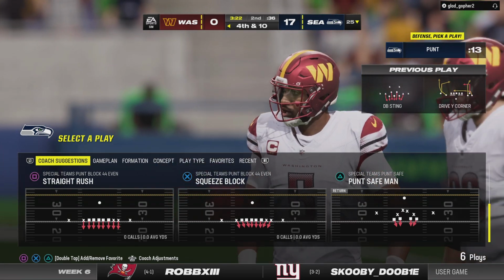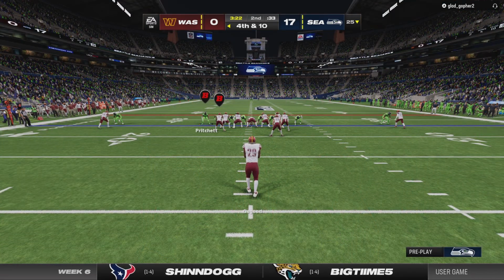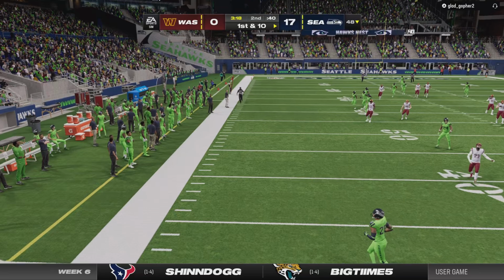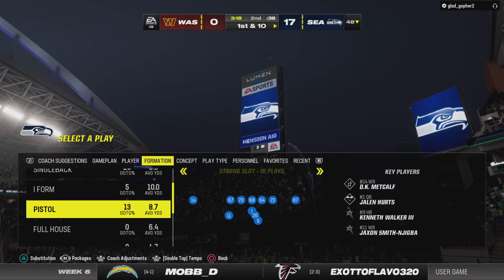This offense, they've not been able to get anything going in this first half. And now it's going to be time to gather on the sidelines and try and figure out what's going wrong. Who has an idea? Who has a plan? Time to implement it. The Seahawks take over 1st and 10 at their own 48-yard line.